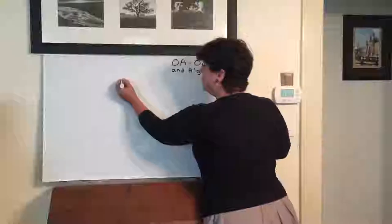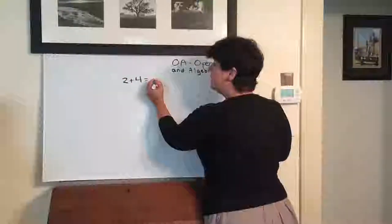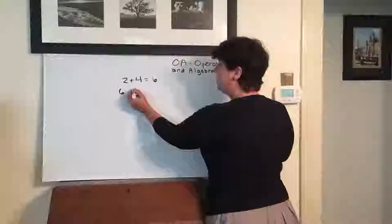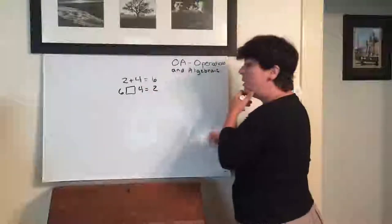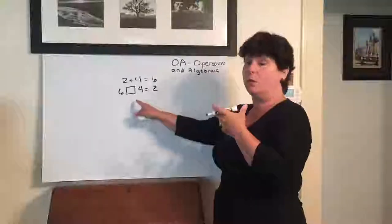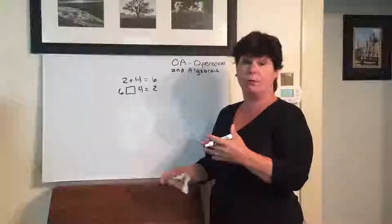They'll say 2 + 4 = 6, 6 something 4 = 2. What operation might that be that would help me understand the relationship between these numbers and the rule?